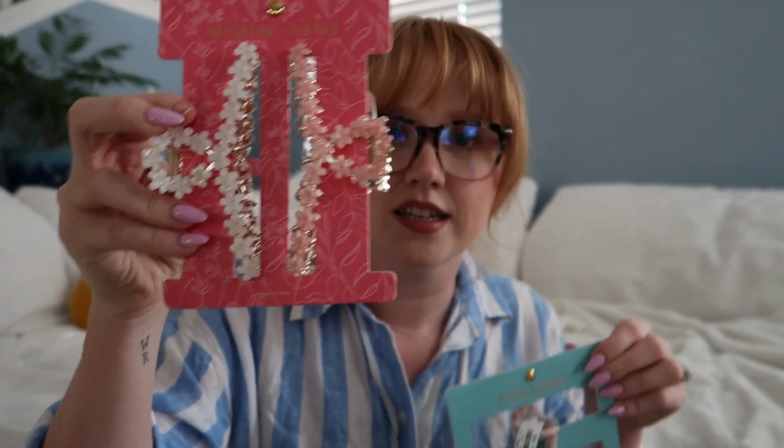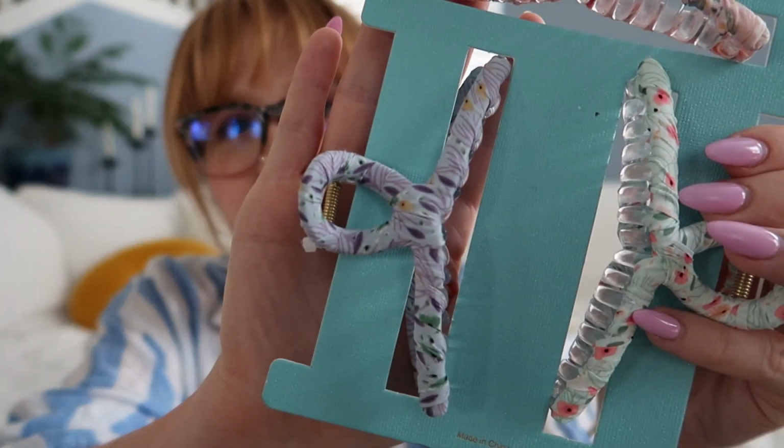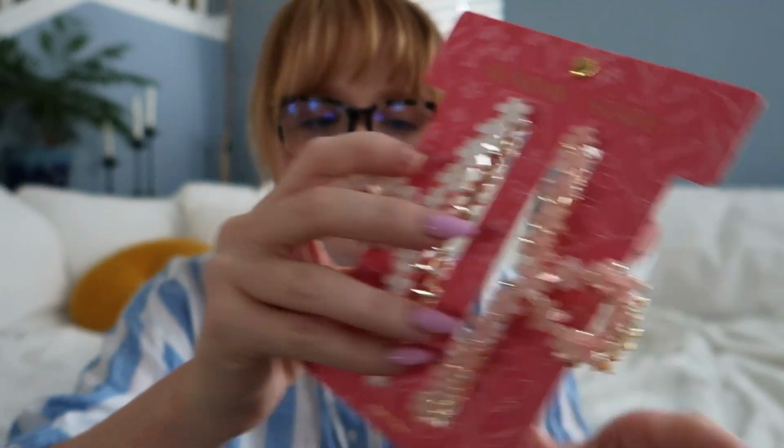So I got some new hair clips. These are called pink linen. They look like just pretty little fabric clips. So I thought those were cute because I'm always clipping up my hair, and right now I just have like 3 of these. So I got some more of those. And these ones are like little flowers, but they're a little sparkly. I don't know if the camera's gonna pick it up.